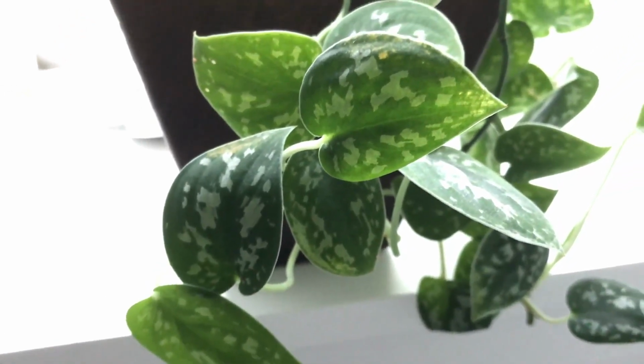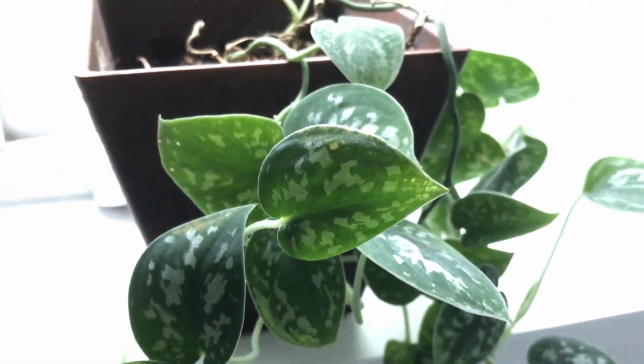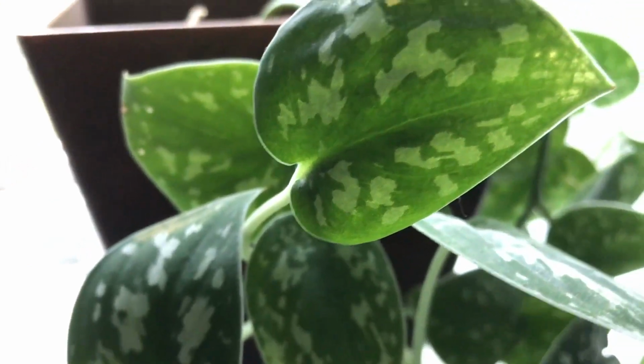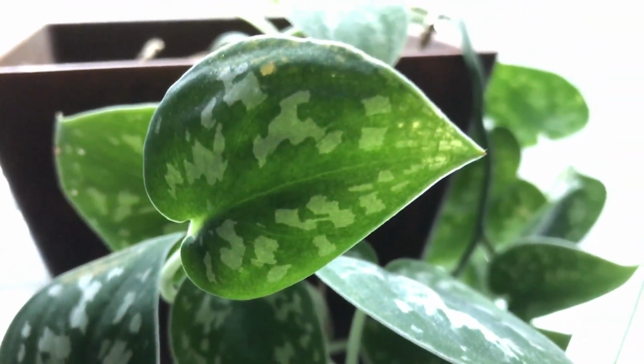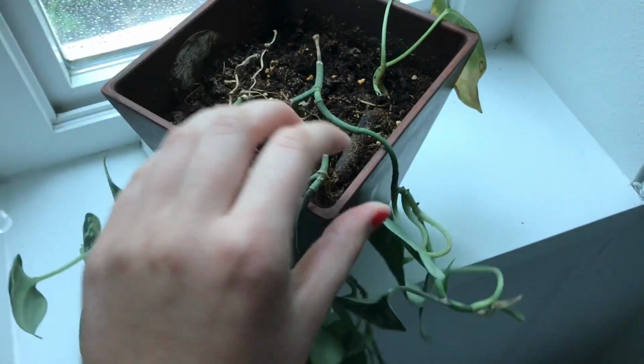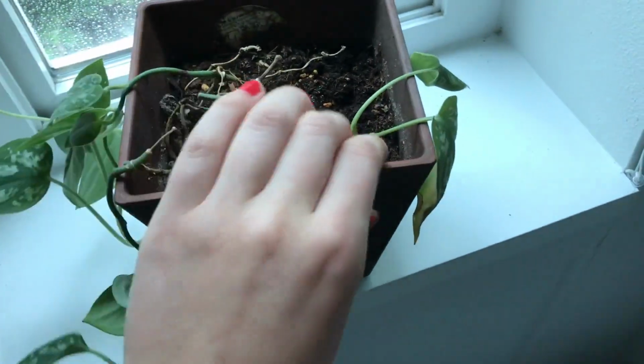So this is my satin pothos, and I think she's so beautiful. When I first bought her, what stood out to me was that there were actually traces of glitter or sparkles in the leaves, and I don't know that my camera really picked it up, but this is also a trailing plant similar to the pothos.